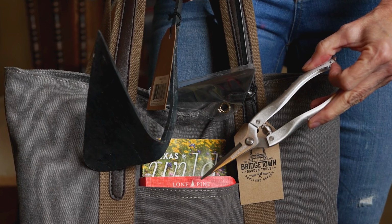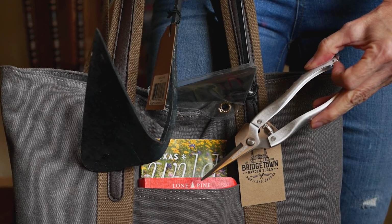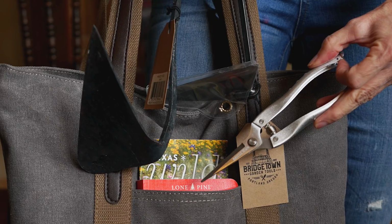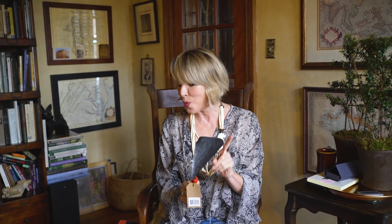Now, lastly, and I am a huge fan of Bridgetown Tools, and they sent me these to try. I have gotten these from Bridgetown, oh gosh, for several years now. I've talked about them before, but this is an idea of how to put their wonderful hand-tooled, really work of art gardening tools to use in a unique way.